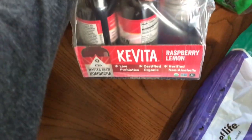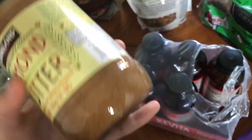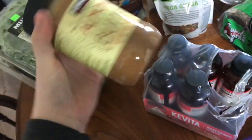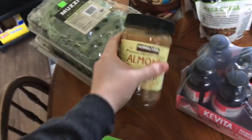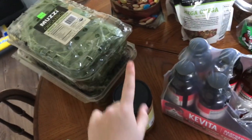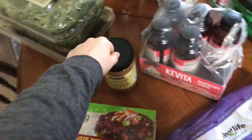We got a 6-pack of Booch. This is the K-Vita raspberry lemon. I already drank one. We got, what did you take? Oh, your mouthwash. Then we got Kirkland creamy almond butter. This is $6.99 for a giant one. This is double the size of what you could get at a grocery store. In the grocery store, it's like $8.